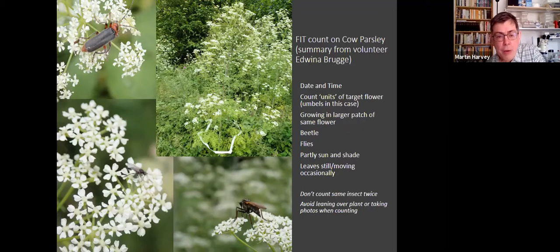And counting flowers sounds like quite an easy thing to do, but it actually raises quite a lot of questions about exactly what it is that you're counting, and indeed exactly what it is that is a flower. And looking at this particular plant, the cow parsley, you could start to try and count all the tiny little white flowers individually, but you'd probably be there quite a long time doing that. So for cow parsley and the related umbellifer type plants, it's actually those umbels, the sort of groups of white flowers, that we ask people to count.